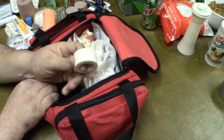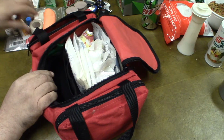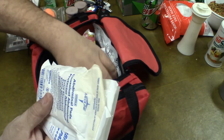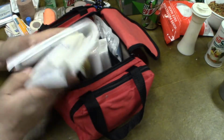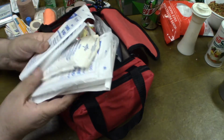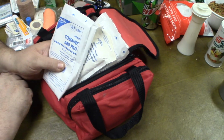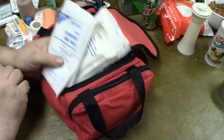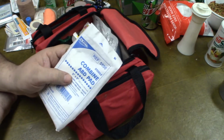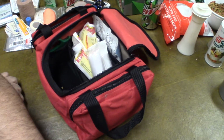And I got some just regular kind of medical tape in here. Nothing special about that. I have plenty of 5x9 pads in here for packing over wounds. I keep a nice large assortment of Combine ABD 5x9 pads. And these are all sterile ones. You don't need sterile ones for trauma, but you know, if you can get a sterile one, so much the better, right?